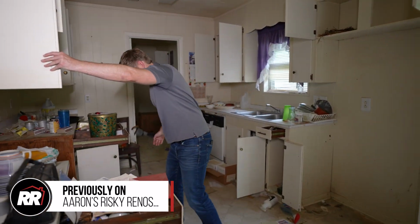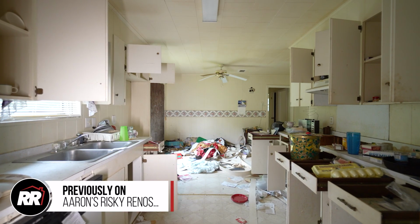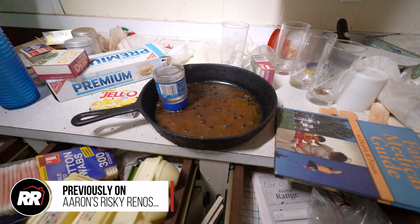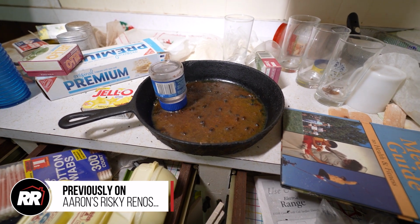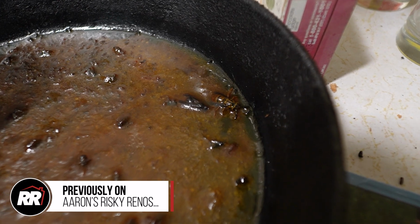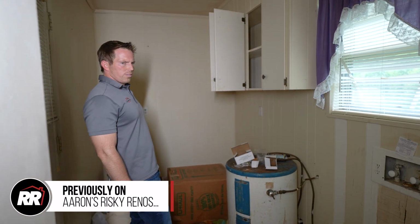These cabinets are not too bad. Usually when I replace cabinets, I'm looking anywhere from $4,000 to $12,000 depending on the quality of cabinets. Looks like they left their grease pan. It's like a bumblebee drowned, and there's some other bugs in there. So, laundry area here, old water heater, that'll have to go.